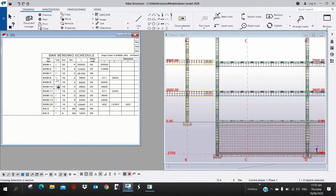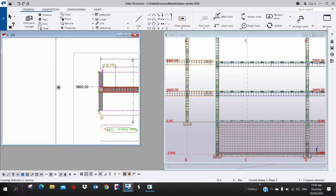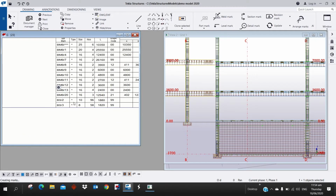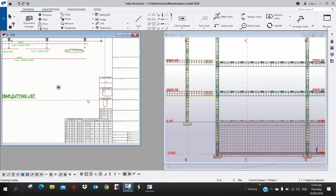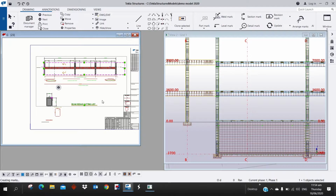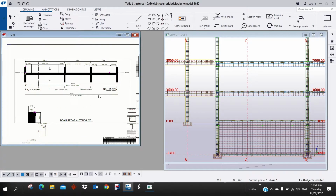So okay, and then also as I said earlier, the bar bending schedule template will update automatically once the drawing is updated. So let me put again the left span beam, which consists of the rebar. Then there you go, the one on the first line, BMB asterisk asterisk, that's the rebar added. Okay, and then if you hide it again, okay, the template will be updated already. So you will not have an extra number of bars on the template.